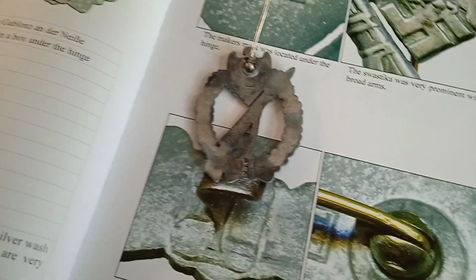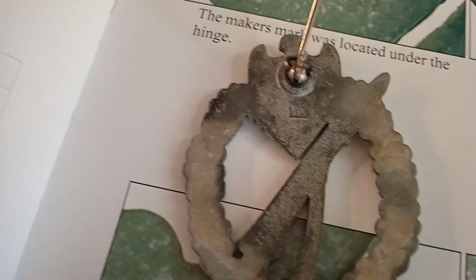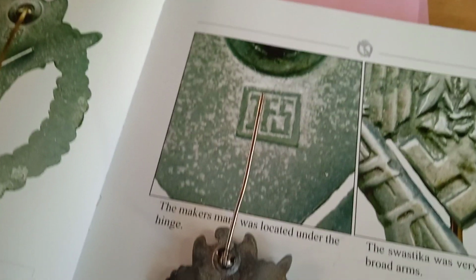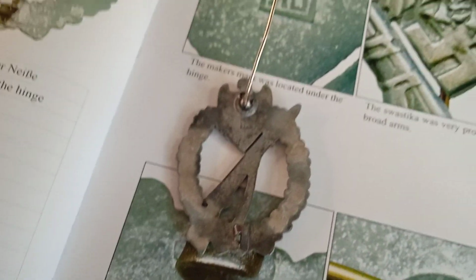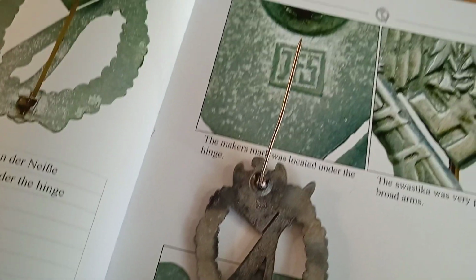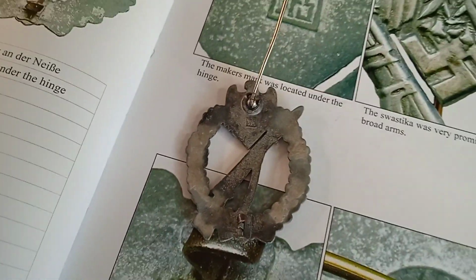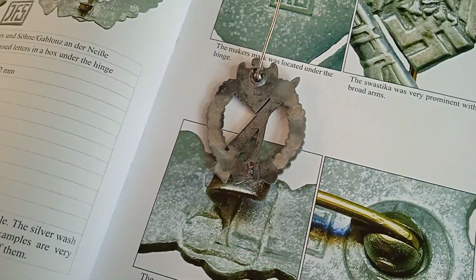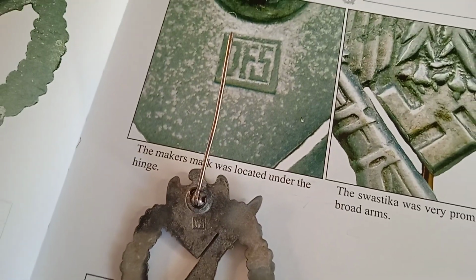Now what's interesting with this one, I knew this before I bought it by the way, you can see the top pin where it goes in is correct, but the pin itself is not. This is a replacement of the pin, which I knew before I bought it. I wasn't too worried, to be honest with you. This could be wartime done, or it could be post-war. They did break quite easily, especially when you're wearing them in combat. But at least I knew the actual main badge itself was original, and I paid the according price, obviously, because the pin is not the original pin to the badge.